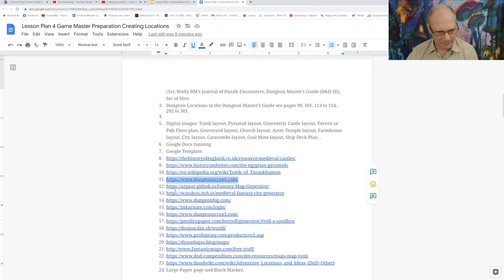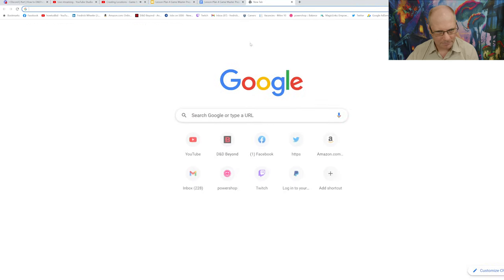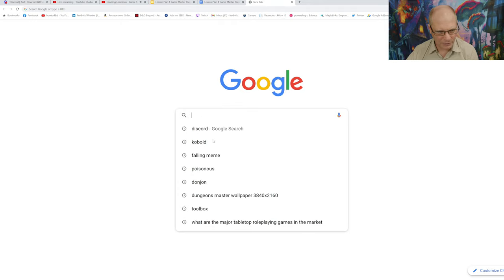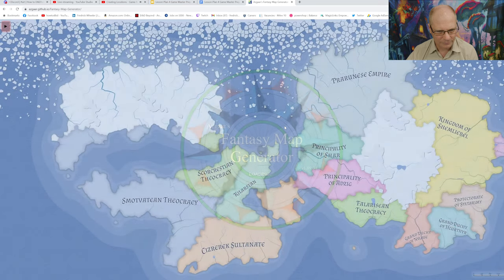There is a fantasy map generator here. Oh my God, there's so many things here that I've collected over time. I've got Dungeon Scroll there twice too. So if you're wanting to just create a fantasy map and you don't really want to mess around, then this will do it.